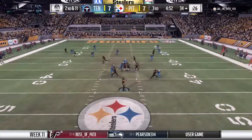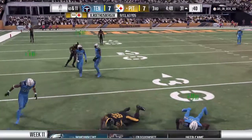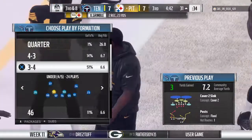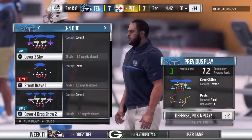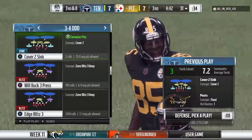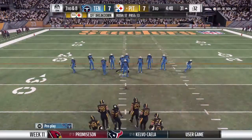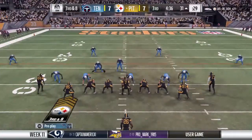Now Roethlisberger to throw on second down. And he's got his man on the out route. And this time not quite to the 30. It'll be down at the 31-yard line. Only 3 yards on the catch. It's third down. And the Steelers on third down, lacking much success, just 2 for 7 to this point. This is 3rd and 8.